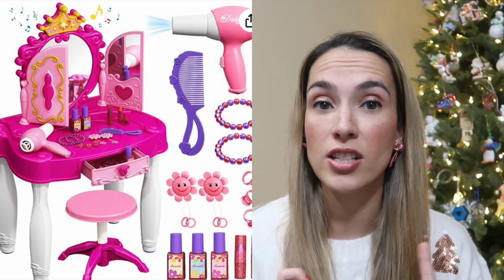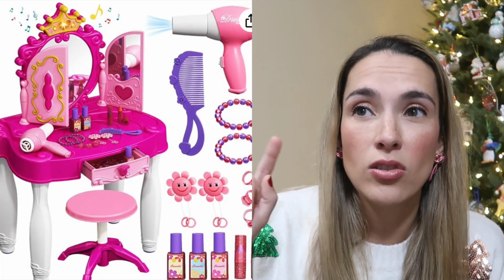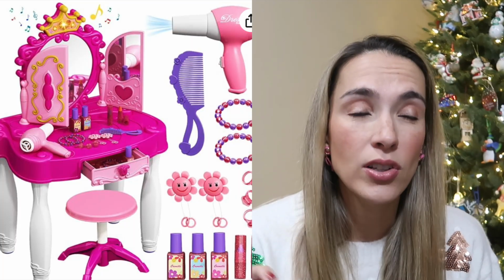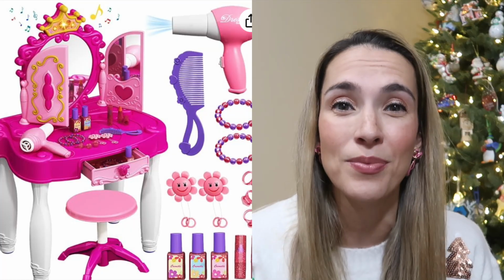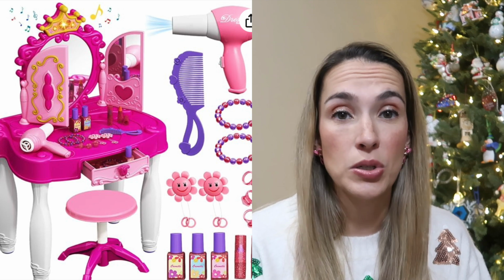The next thing I wanted to talk about that she plays with all the time is her new makeup vanity that she got. So we have this pink plastic one, very easy to put together. I will say the little noise at the top of the crown is kind of annoying, but I guess it's a kid toy, so annoying is fun for them. She loves just sitting there doing her hair, doing her makeup.